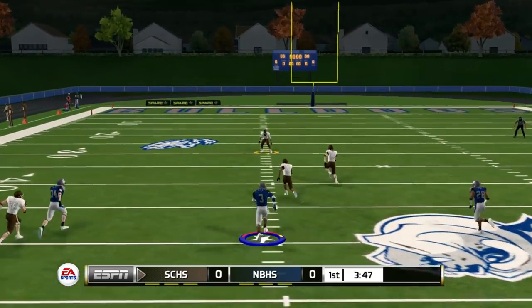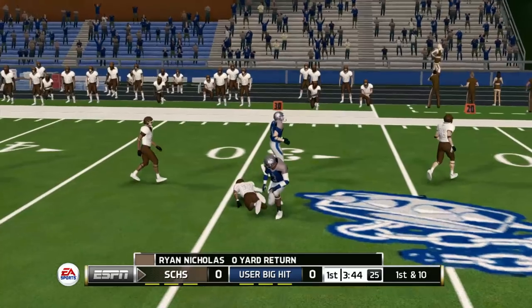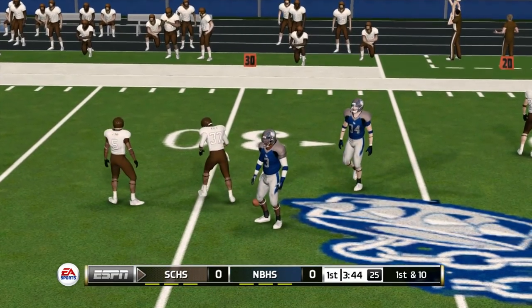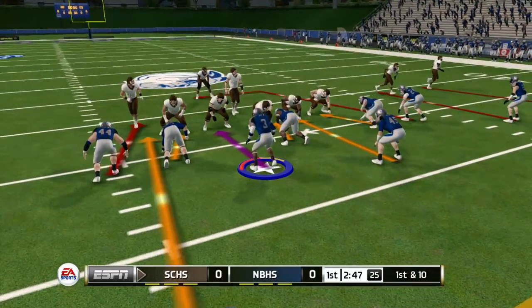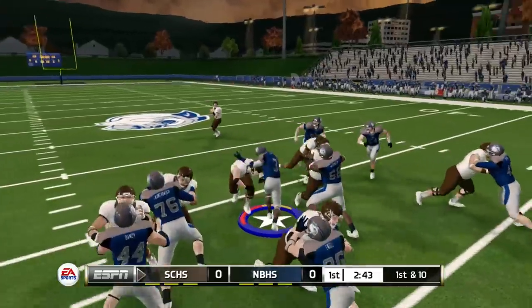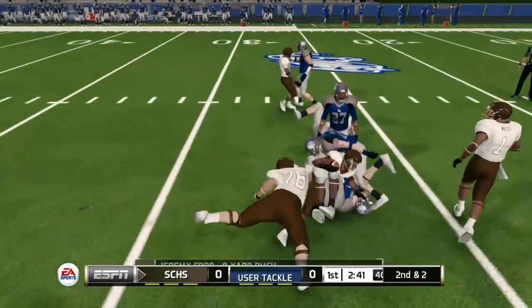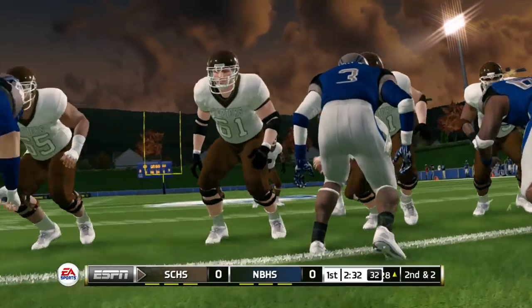I'm gone. Don't you dare fair catch it. Bah! What up, boy? Aaron Coley in the building, baby. I'll play my gap. Get on me. Got him, but it was like 8 yards down the field. Come on, defense.